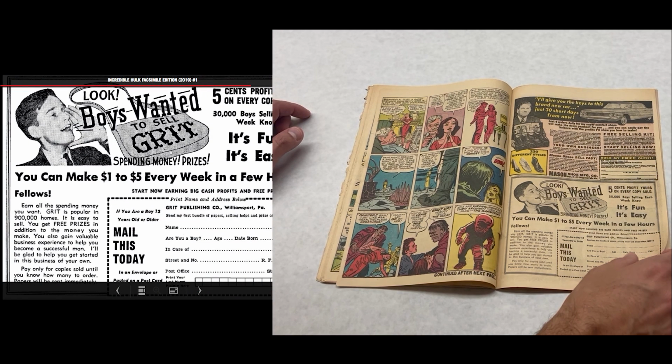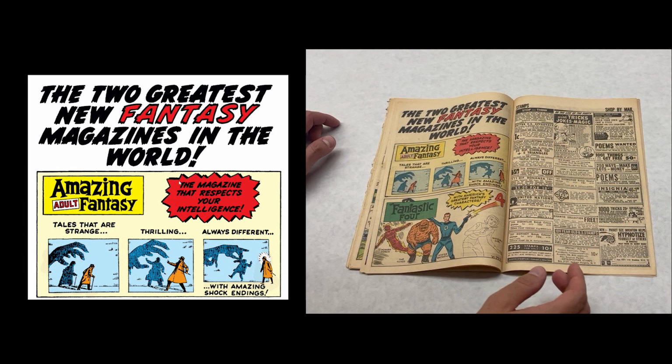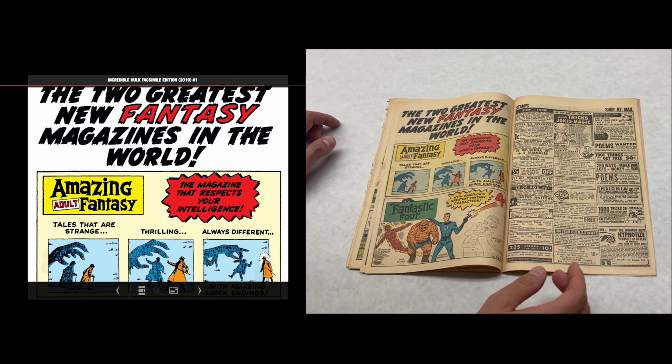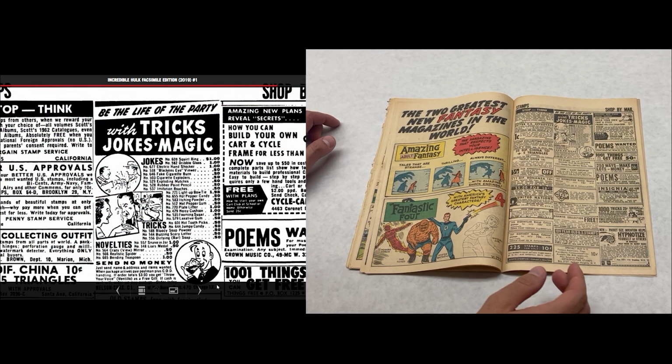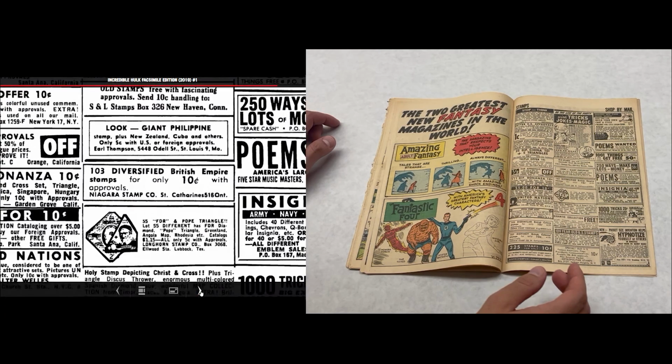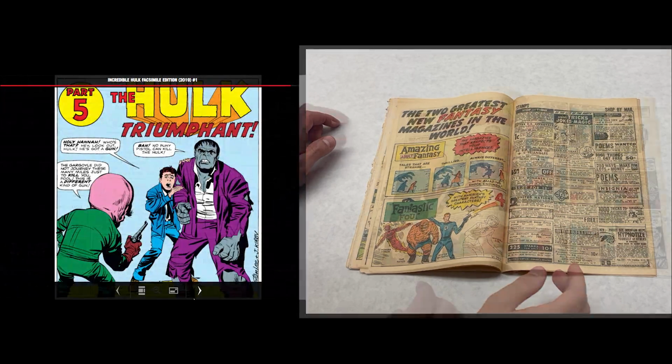And we're selling grit. 5 cents profit yours on every copy sold. Just exploiting children and the way they did back in the 60s. The 2 greatest new fantasy magazines in the world. Amazing Adult Fantasy, the magazine that respects your intelligence, tales that are strange, thrilling, always different, and the Fantastic Four, with America's greatest fantasy characters. So just an interesting all-page ad there with all the stuff from the 60s.